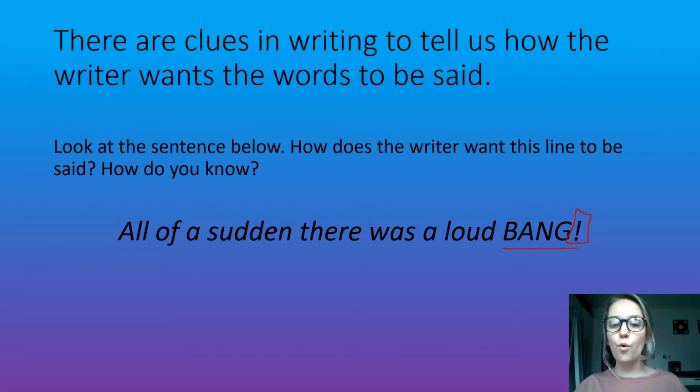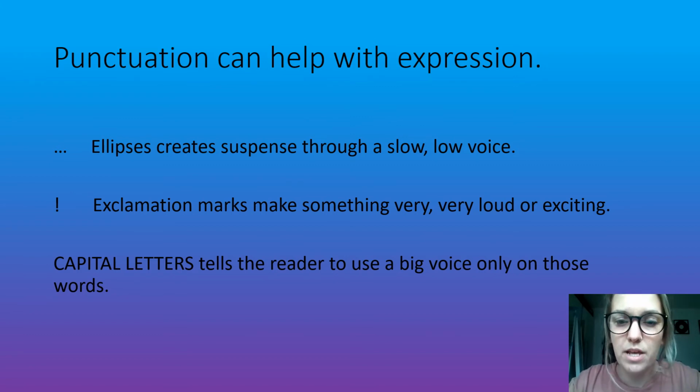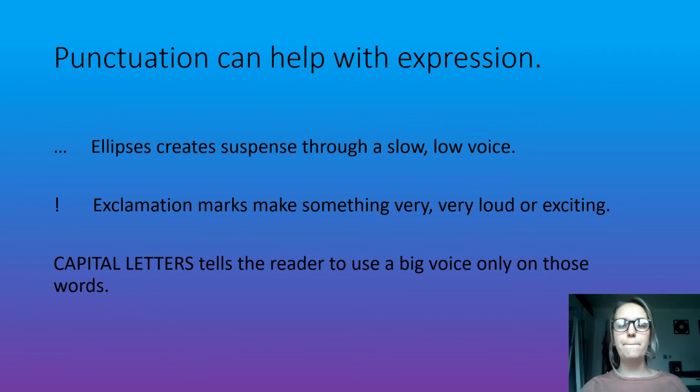Diane, if you spotted it, all of those letters are in capital letters. And that told me as the reader that the writer wanted me to use expression on that word and say it very loudly. Okay? None of the other words in the sentence were in capital letters. So I knew as the reader to add extra expression on that word bang. Now, punctuation can help with our expression. The dot, dot, dot, the ellipsis, creates suspense through a low and slow voice. An exclamation mark makes something very, very loud or very, very exciting. And capital letters tells the reader to use a big voice on those words only.